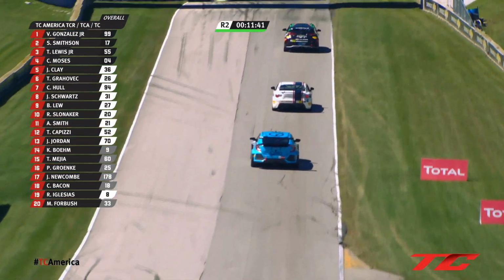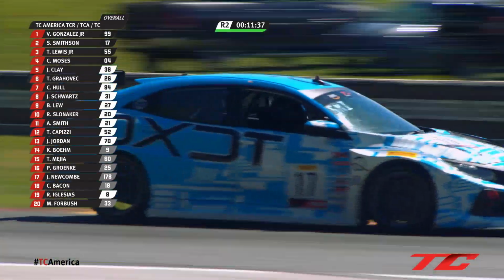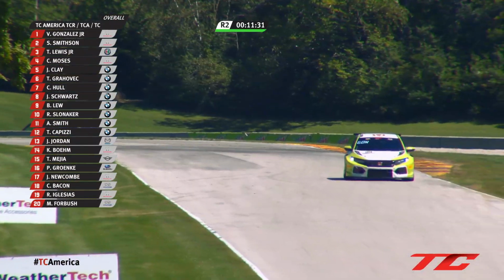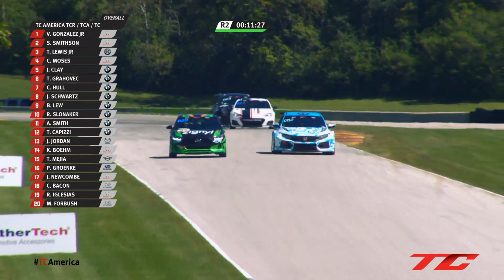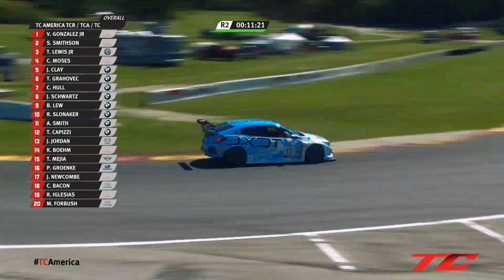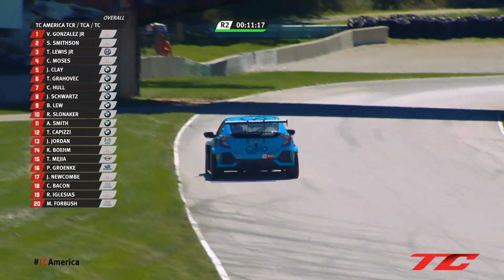SMITHSON's got pace, and we talk about that fast lap by Gonzalez Jr., but it's only 500s quicker than SMITHSON's best on the day. So it just seems like Gonzalez has raced a little bit better than Scott SMITHSON here, but that's understandable. Scott is getting to grips with his TCR machine, but certainly displaying great potential here this weekend with his pace. Yes. And he'll be learning a lot here as these rounds click off throughout the championship season.